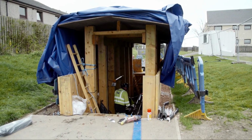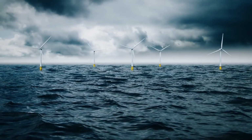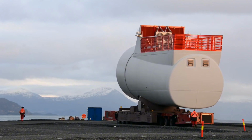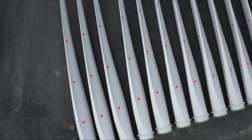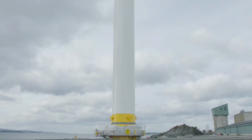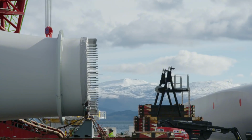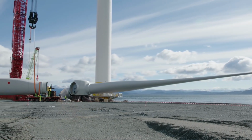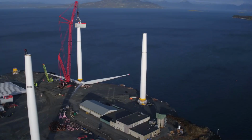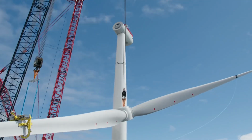Each turbine stands at an impressive height, with blades that sweep across the sky, capturing the fierce winds of the North Sea. Hywind Scotland's success lies in its innovative design and engineering. The floating turbines are tethered to the seabed using cables, allowing them to sway with the waves while remaining stable enough to generate electricity. This technology opens up vast new areas of the ocean for wind energy development, far beyond the shallow waters traditionally used.